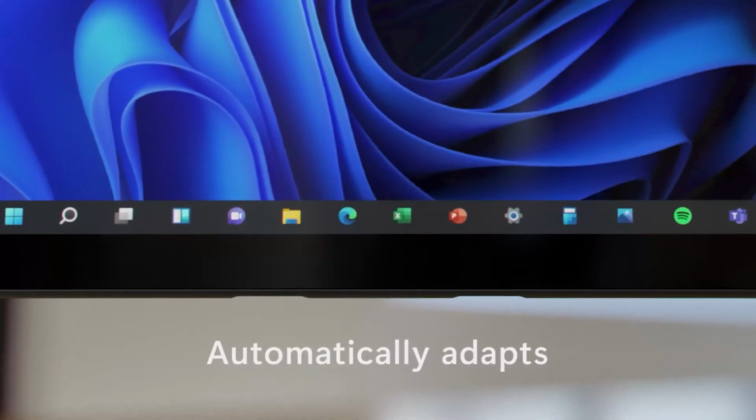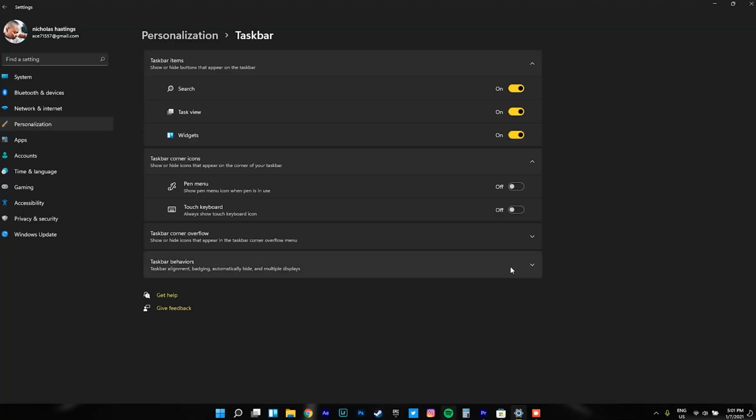Alright, so the first change I want to talk about is the taskbar. In Windows 11, the taskbar is now centered like on macOS, but in Windows 10 it's actually to your left of the screen. So if you don't like the centered version of this release, you can actually revert back to the stock one like you would see in Windows 10, because Microsoft has added an option to revert back for those who don't like the center taskbar.